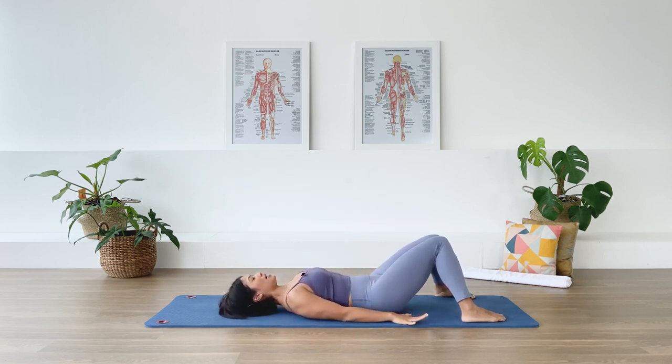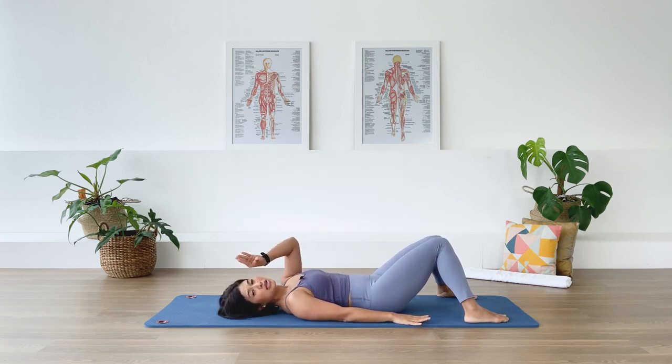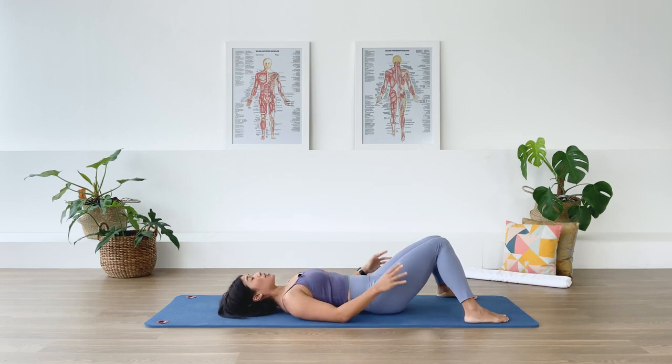Taking a moment to arrive on the mat. Perhaps close your eyes here if you wish to, or just dim the eye level, looking down a little bit. Or completely close your eyes. We're just going to start with some breathing. Just observe your breath. We inhale through the nose. We exhale through the mouth.